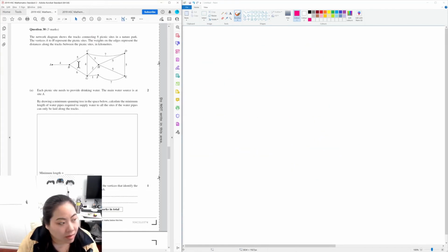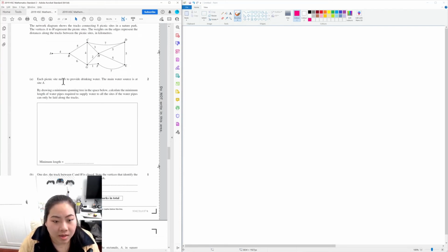Mistakes happen. Question 30. The network diagram shows the tracks connecting 8 picnic sites in a nature park. The vertices A to H represent the picnic sites. The weights on the edges represent the distances along the tracks between the picnic sites in kilometers. Each picnic site needs to provide drinking water. The main water source is at site A. By drawing a minimum spanning tree in the space below, calculate the minimum length of water pipes required to supply water to all the sites if the water pipes can only be laid along the tracks.